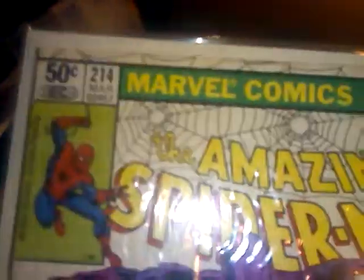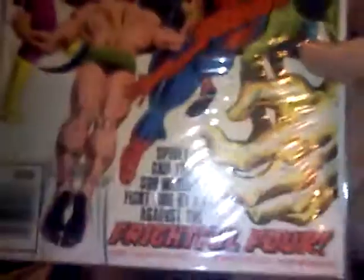Issue 211, Submariner appearance, followed up. Well, never mind. Issue 212 goes to the first appearance of Hydra Man. Number 213, we have a Wizard appearance. Here's what I was thinking about with the Submariner. Issue 214, another Submariner appearance with the Frightful Four, where it's followed up at issue 215 with the Submariner.